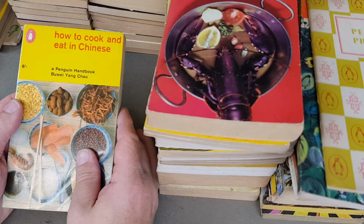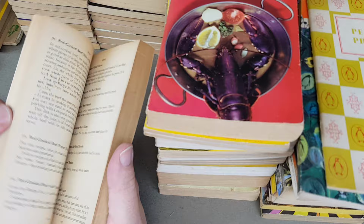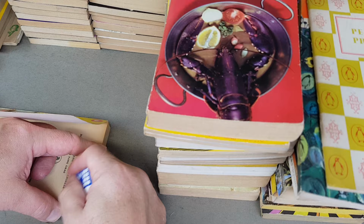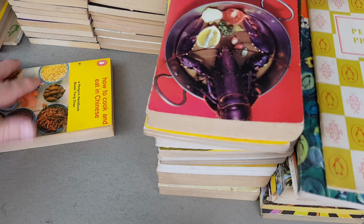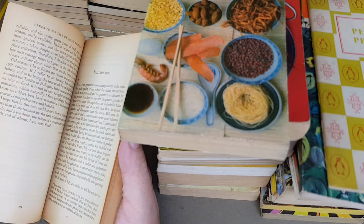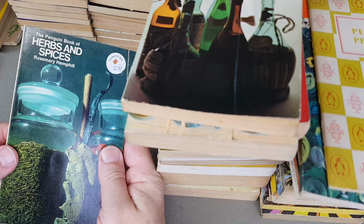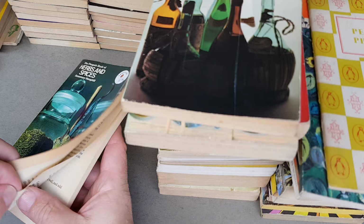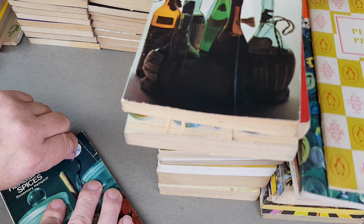How to cook and eat in Chinese. Wow. Oh, I love a Chinese, you know. I love a Chinese. Absolutely gorgeous food. Herbs and spices. Oh, another note of some description. What will we find in it? Got a sticker on the cover, which it looks as if someone's tried to take off already.